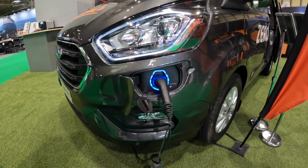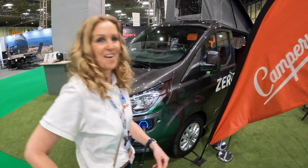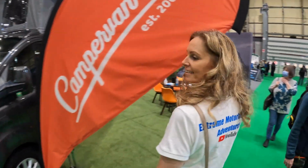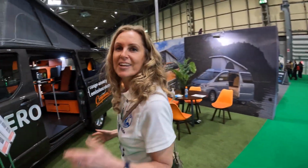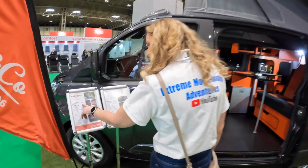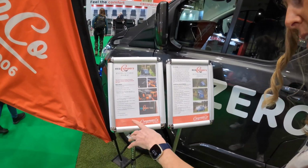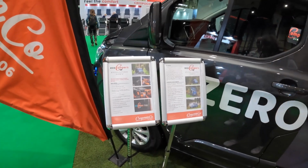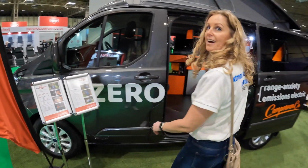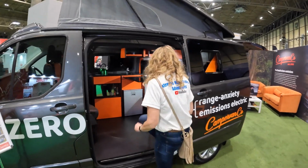What have we found? An electric motorhome. Let's go and have a look. It's not a motorhome, but it's a van, isn't it? Campervan. Okay, electric campervan. Retails at $75,995. It's got aircon. So I'm going to have a little look. Love the colour with the orange.